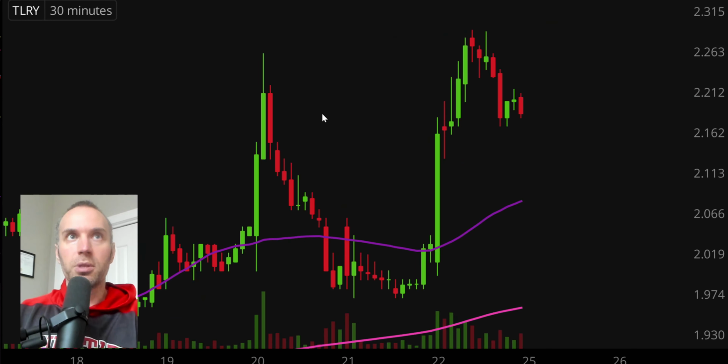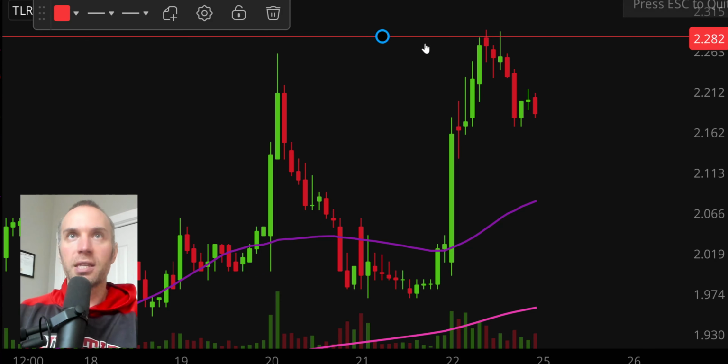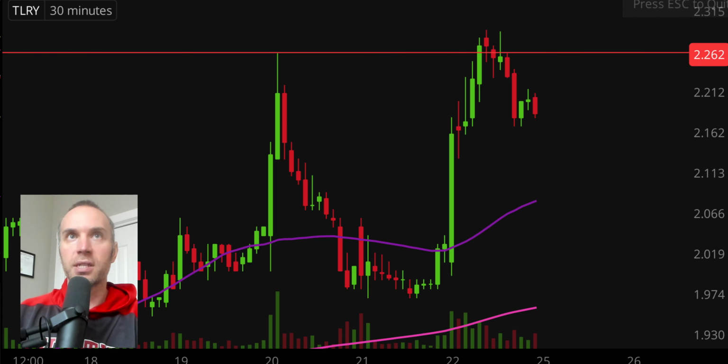Next one here, ticker symbol TLRY. Very, very impressive move today. Although it's looking like this level here is holding strong as resistance at $2.26. Now, I fully agree that the price did get up above it, but the problem is it was not able to maintain above it, and that's what comes with a true break.